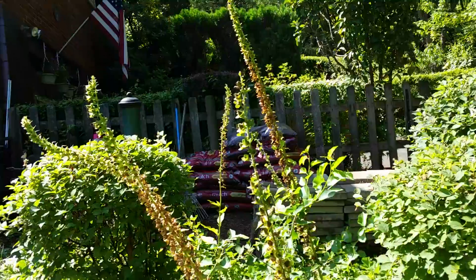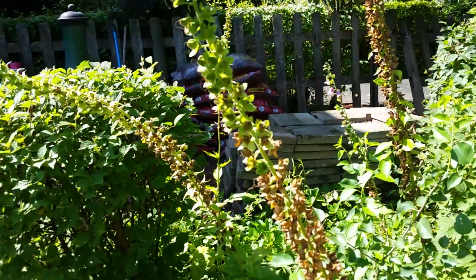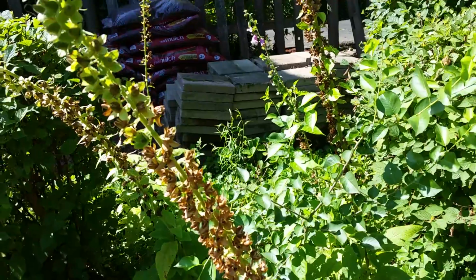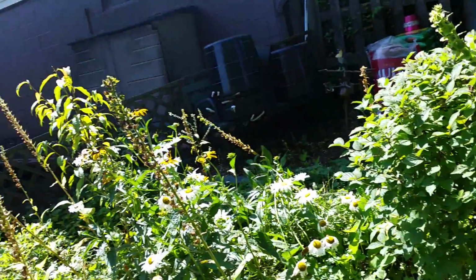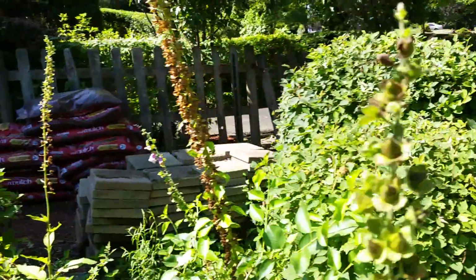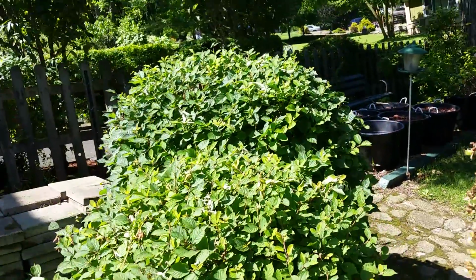Now there will be a zillion of the seeds on the foxglove. I have a cherry tree in there, a dwarf one. Over here I have a peach tree. I try to keep them down low, and I have a couple more currant bushes.